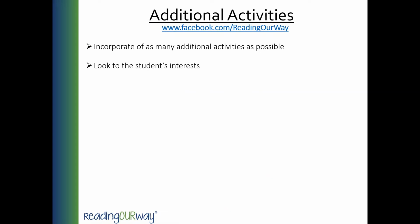So additional activities, you can go to www.facebook.com/reading our way. Don't let these limit your possibilities though. I like using Pinterest to spark ideas or find new ideas. And on our Facebook pages, we add ideas or suggestions every Tuesday so that you can incorporate those into your activities that you're already doing.